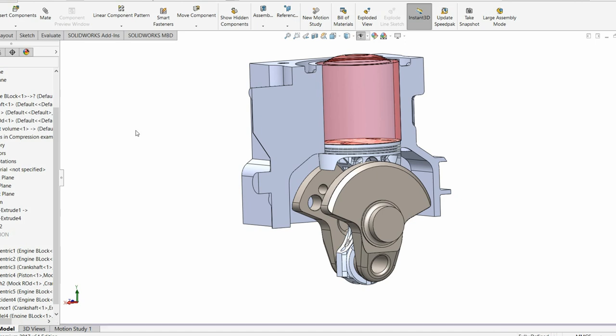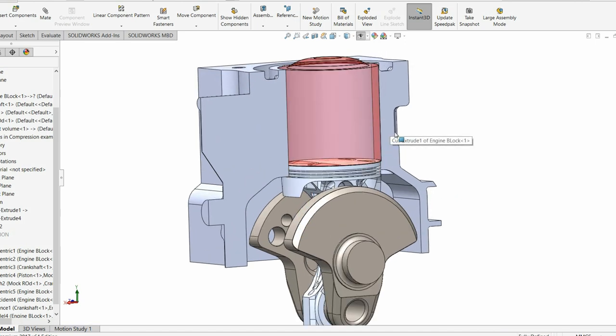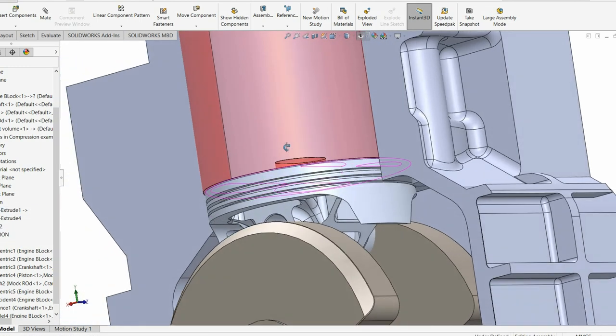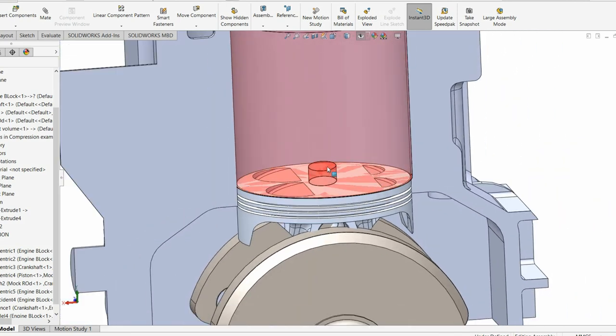And then once we've done that, we need to rebuild. So this goes all the way down to the bottom. And then what we're going to do is we're going to add some carbon in. Now, adding carbon to the piston will actually change this volume. What I've done instead is I've just removed that. That volume in there is removed.